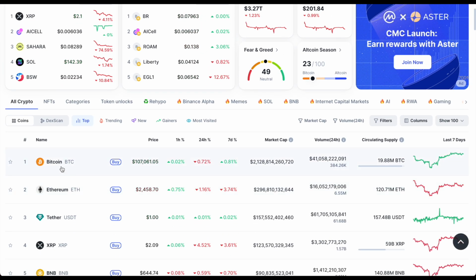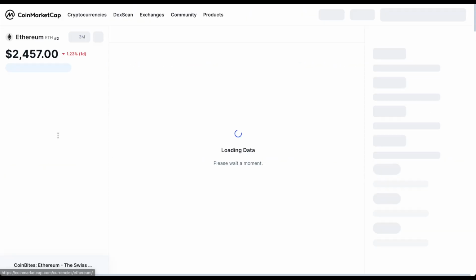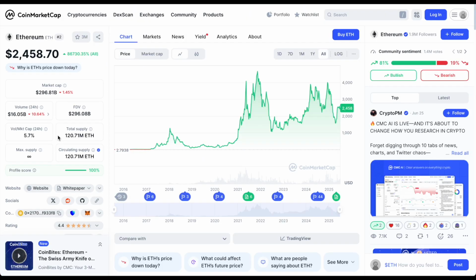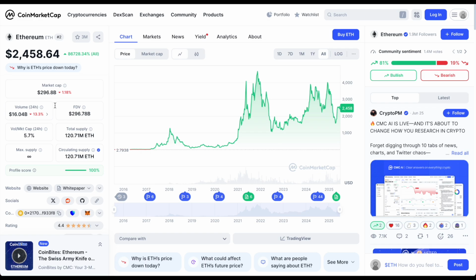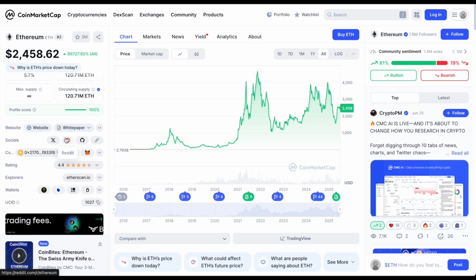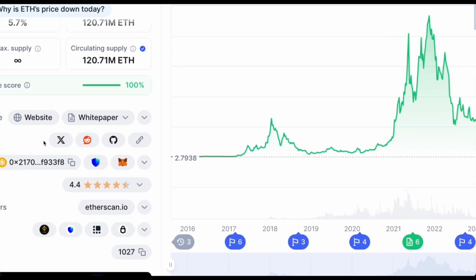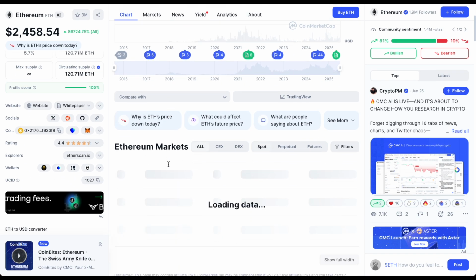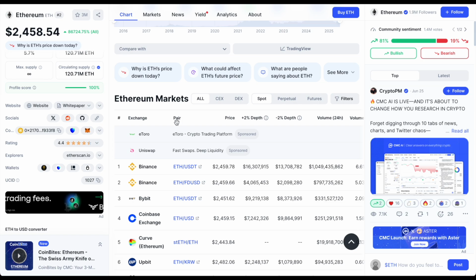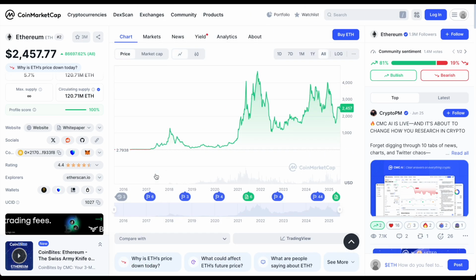So if you take a look at, let's say, an altcoin like Ethereum, you can dive into all of the metrics right here: the market cap, the volume, FDV, total supply. Then you have all the information below here from website, contract address, white paper, all the socials, and then you could even see where the coin is being traded. So all the different markets, you can see volume, and then you can see where to buy, sell, all the CEXes, all the DEXes, all that great stuff.